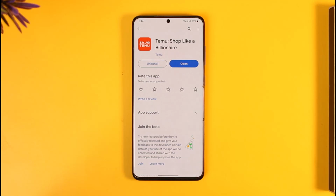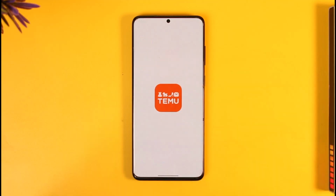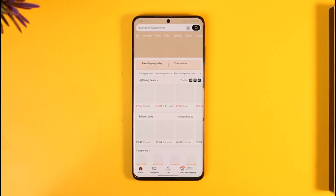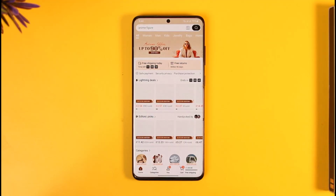In today's video, I'll guide you through the steps and figure out how long it actually takes for a Temu order to arrive, so make sure to watch the video till the end. Let's say you've ordered something on Temu and now you're wondering how long it really took for the Temu order to arrive. Well, how do you figure this out?